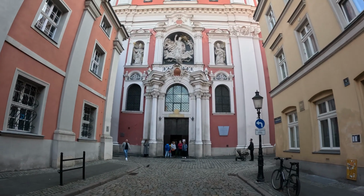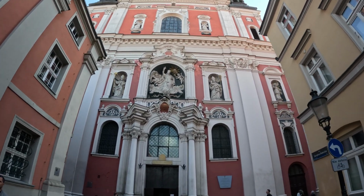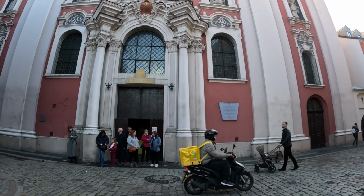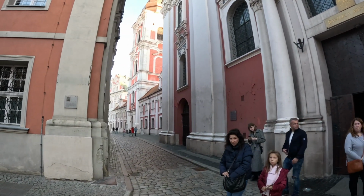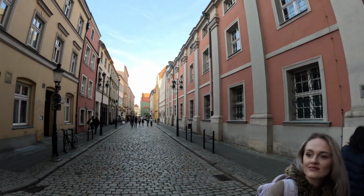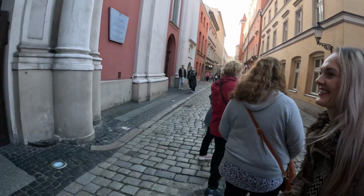But look at this, man. Just look at the exterior. Oh my word. If the exterior looks as good, you can only imagine what the interior looks like. And the crazy thing is, if you look left, it's this beautiful backdrop. And on that side, you've got the square. Let's go see how it looks.